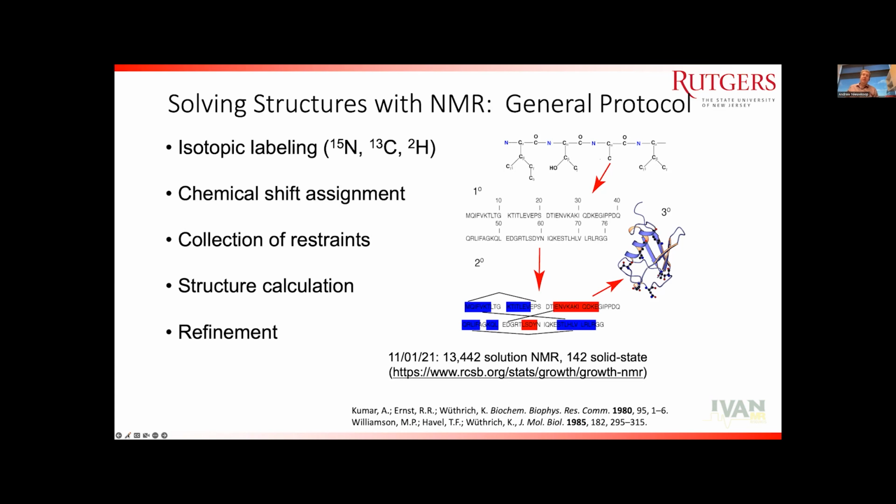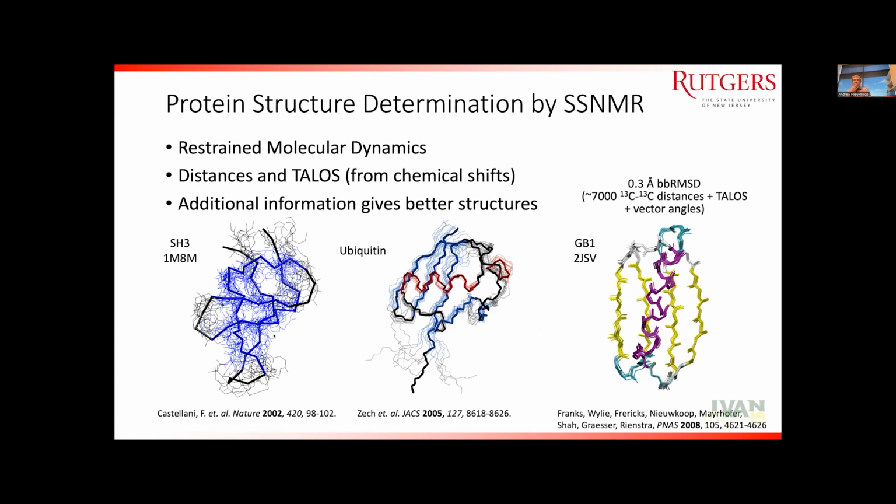And then you can spend as much time as you want refining structures. It's something I've spent a lot of my life doing, coming up with new, nicer data restraints to get better and better, tighter structures. So yeah, restrained molecular dynamics. If you have a lot of ambiguity, you get very broad things. This was the first time it was ever done, so people were very happy. Ann McDermott and company did it a few years later.